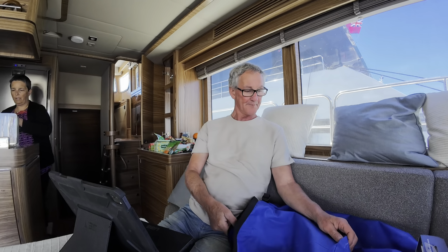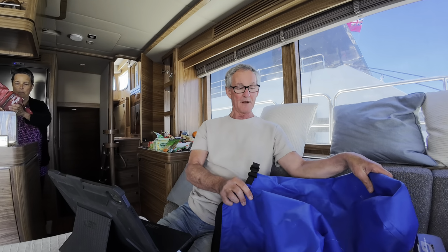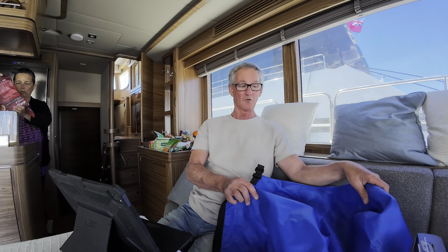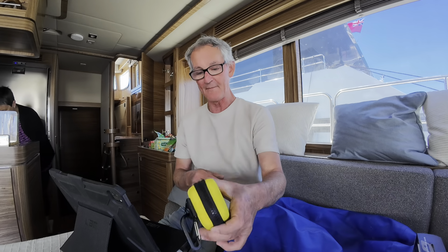So the area up in the pilot house immediately behind the pilot chair, there's a little cubby hole down under the bench seat, and that's going to have both grab bags in it and the life jacket for the tender, and that's all. Nothing else. So we always know where they are, and that will be it.